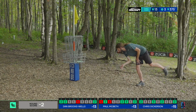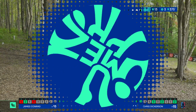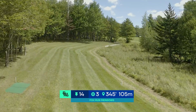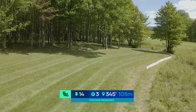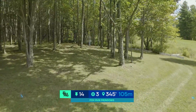James almost connecting on the birdie putt from 50 feet. Hole 14, a very similar shot. It's just uphill as opposed to downhill. A lot of players aren't going to throw the same disc on this hole as the last hole. 345 feet up the hill. Maybe not, I don't know.